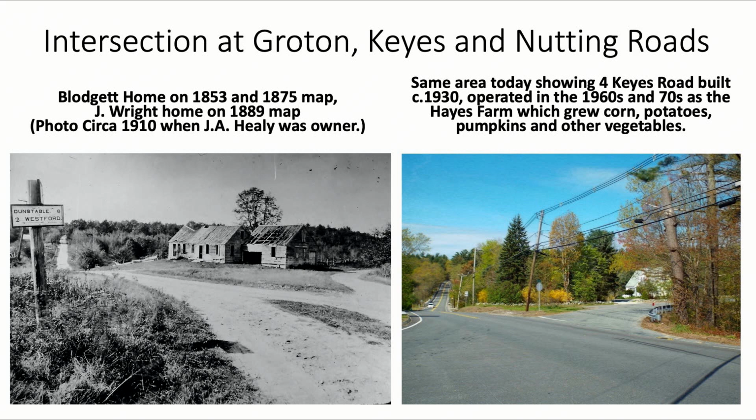If you look at the left-hand side of that map, you see Dunstable, 8 miles, and Westford, 2 miles.